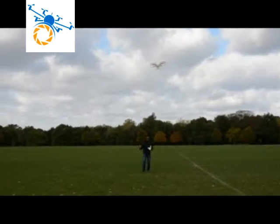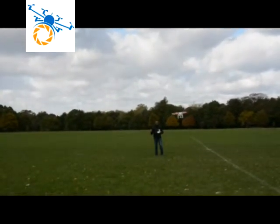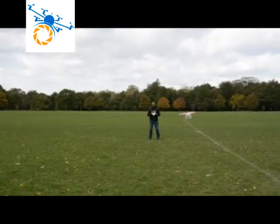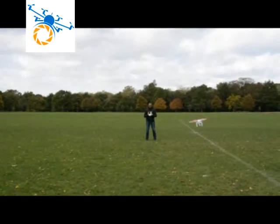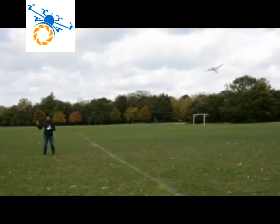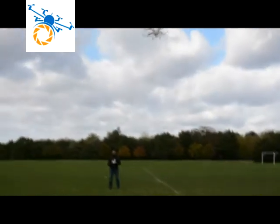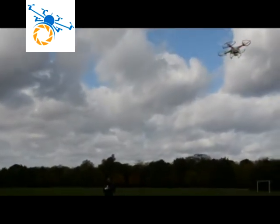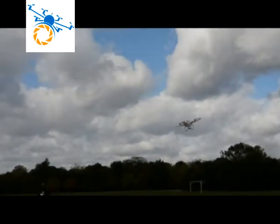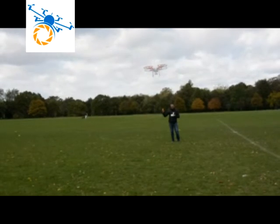Okay, I'm going to just give her a little bit of down input now to bring her back down. And I'm going to give her a little bit of input to bring her back down for a safe landing. Actually, I'm going to wait a second because the wind's coming up a little bit. Giving a bit of right input to bring her back in front of the camera. We had a bit of a strong gust there. She's trying hard to hold her position. I'm giving her some input here to bring her back in front of the camera. There you go. And now I'm going to bring her down for a nice landing.